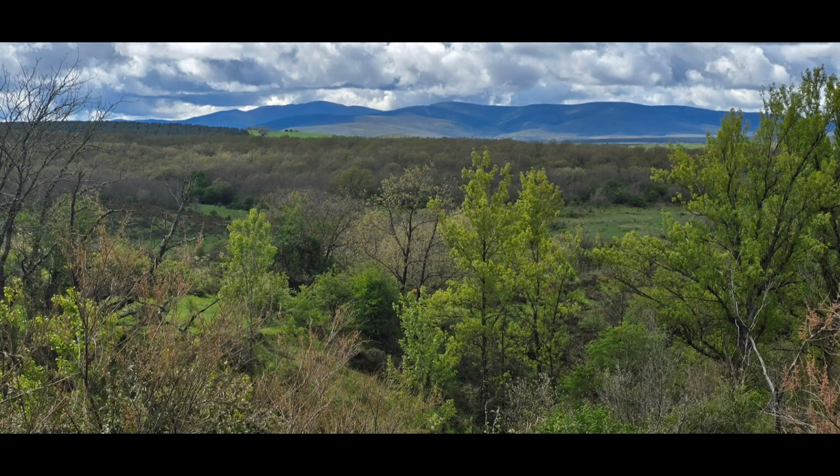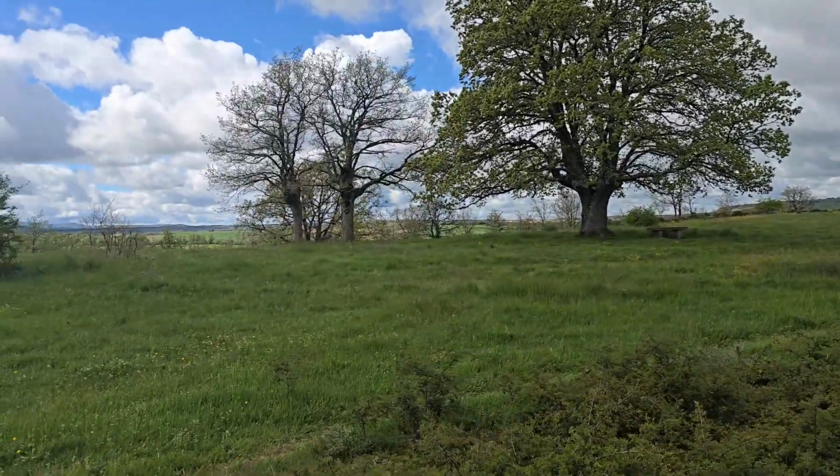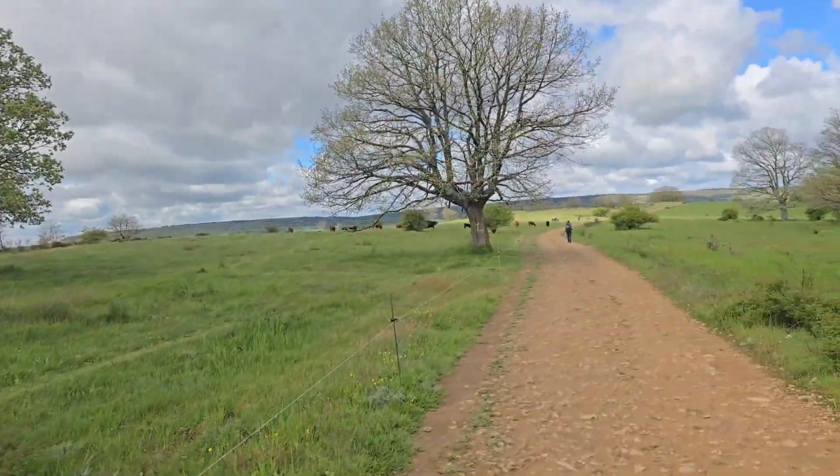They haven't got a concave tail, so they're not a member of the kite family. They're pretty big. I don't think they're big enough to be vultures. What a lovely sight. It's incredible views up here.